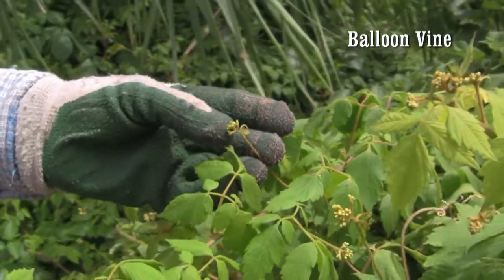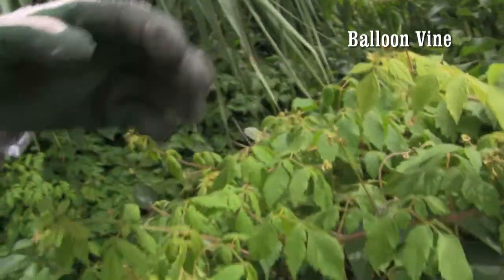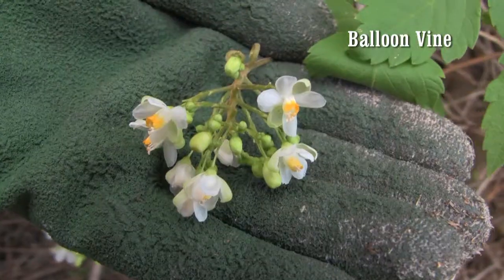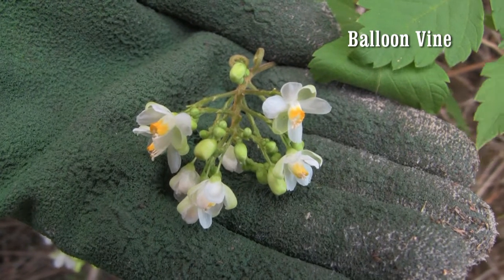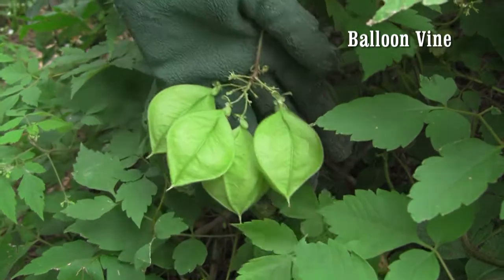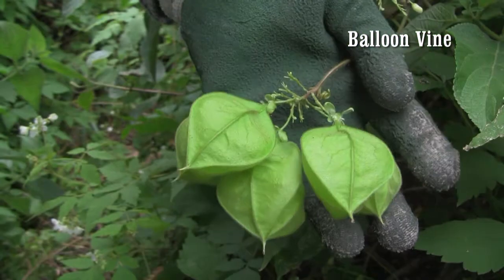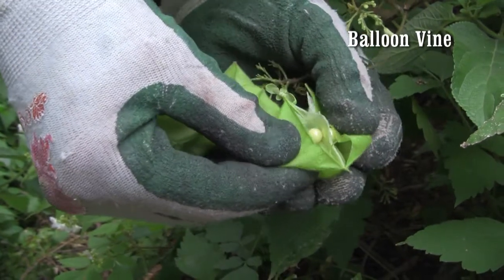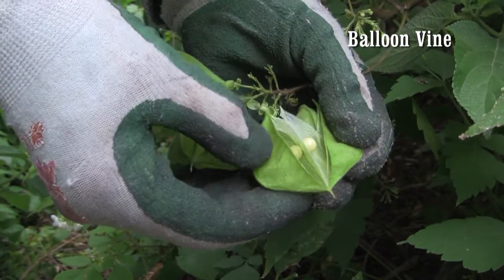Those are the tiny buds, but further down the plant we can have a look at some flowers that have actually come out. And here they are, they're pretty little white flowers. And the problem with balloon vine is that after these dear little white flowers are finished, we get enormous amounts of big seed pods, which we call the balloons, and inside each of those is quite a few seeds.